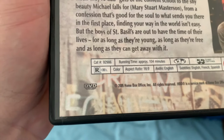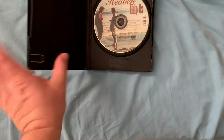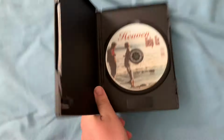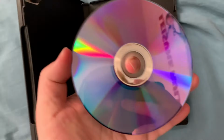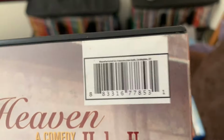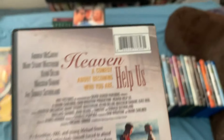Now this one is actually a DVD-R release. Yep, there's proof right there. And even on the back on the barcode it says manufactured by Amazon.com, Lexington, Kentucky.